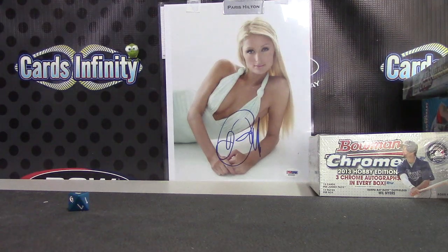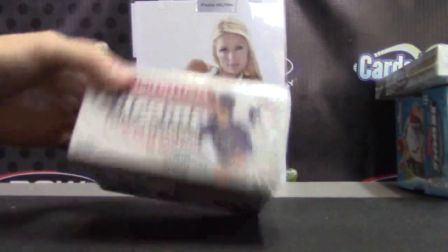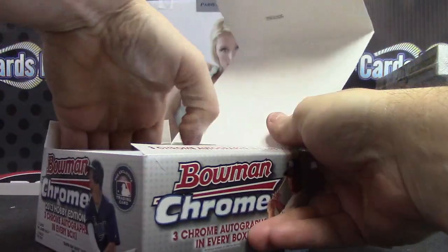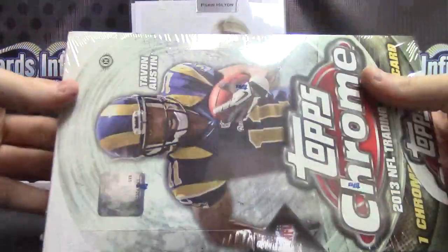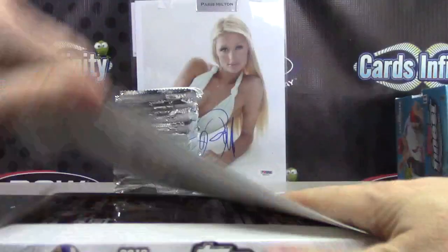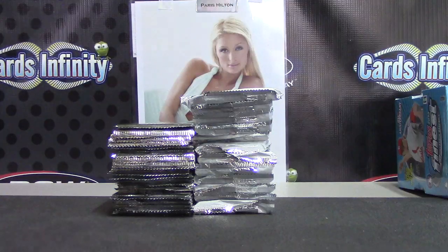I think we're ready here in Lombardi, finally. Let's see, we have number 4, 2013 Bowman Chrome Jumbo. There we go. And we have Topps Chrome is number 71. Then we have Finest number 2.